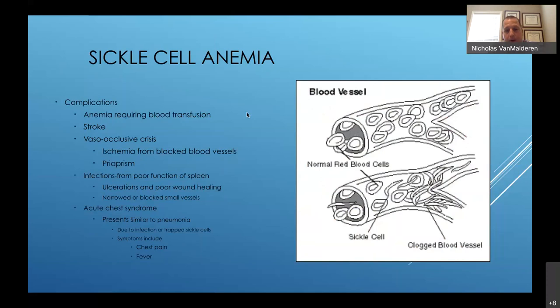You can get priapism, which is a sustained erection as a result of the sickling of the red blood cells within the vasculature of the penis itself. These people will need a urology evaluation, as you can get obviously necrosis and significant ischemia of the penis as a result of it. You get infections from poor wound healing.